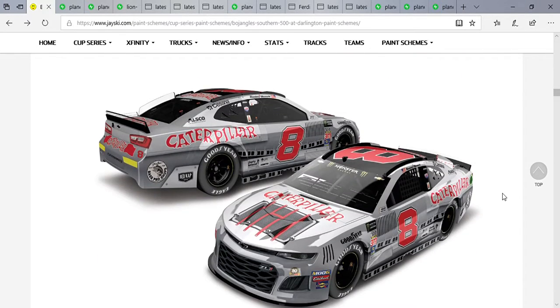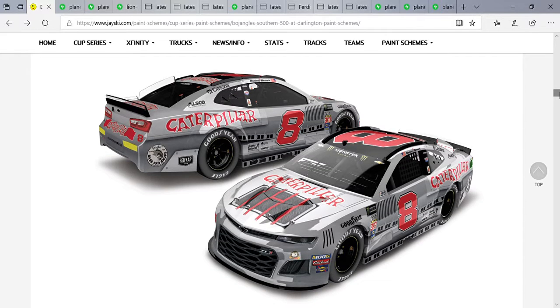Next up, Daniel Hemric. From what I hear, this is a throwback to the Caterpillar tractor's original gray and red colors. I'm not entirely sure. It would have been better if Daniel Hemric ran a Dale Jr. throwback, but just hope Teresa doesn't sue. But you guys kind of get my point.